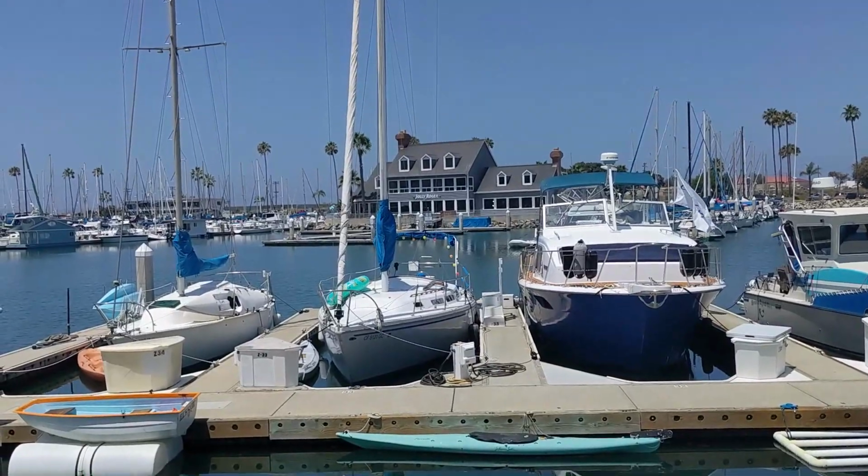You said your father-in-law had it. I've never been in the harbor, not even on the docks, but you have. Yeah, and it's a great little spot. The harbor's not huge here, but there are a bunch of slips. There's usually a wait list, but if boating is something you're into, sailing or fishing or anything, this is a great spot in North County, and there are usually slips that come available here often.